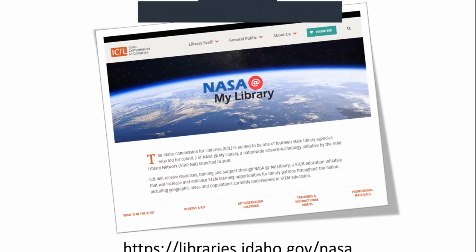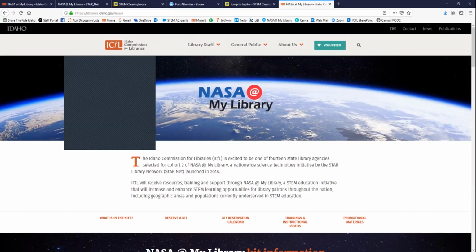Let's go and have a look at the website where you can go and find out more information about the kit. So this is the ICFL page for the program. Let me bring that up and swap over to that other browser window. All right, so we've got the landing page for the NASA at My Library program. You can get here either directly from the link that is in the slides or from the ICFL homepage. You can go to the STEM section and there'll be a link to this resource there too.